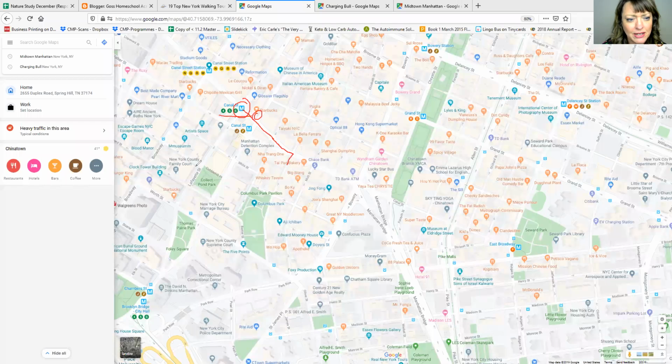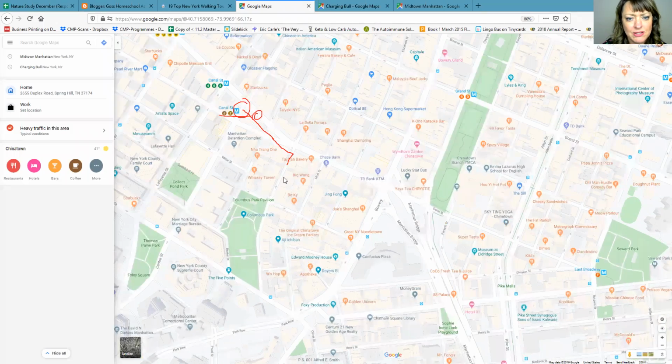Let me zoom in and see. How do I zoom in? Oh, I need to put the mouse. Zoom in just to see what this road is.